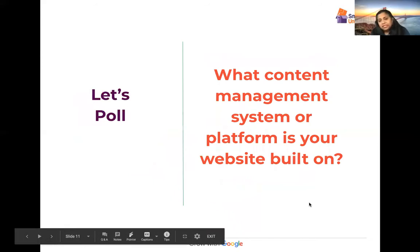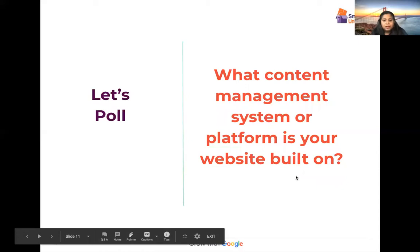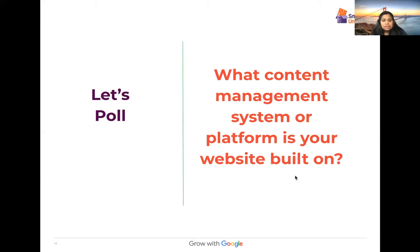Before we dive into the details, I just wanted to have Faustine do a poll on what content management system or platform your website is built on. GoDaddy, Kajabi, Squarespace, Weebly. Awesome. So there's a good mix of majority on WordPress. Next is Wix and GoDaddy, other, and I do not know, which is fine.